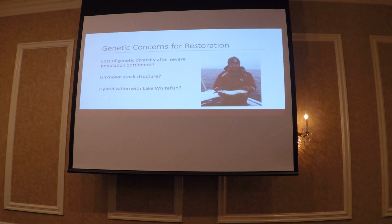So there are a few genetic concerns that we wanted to address with this study. The first is we know that the Cisco in Lake Ontario went through this huge population decline about 100 years ago. And along with that population bottleneck, we don't know if they also experienced a genetic bottleneck, which is a huge loss of genetic diversity following this population decline. So are our Cisco today still suffering the effects of low genetic diversity from this bottleneck?